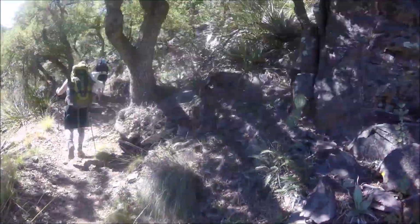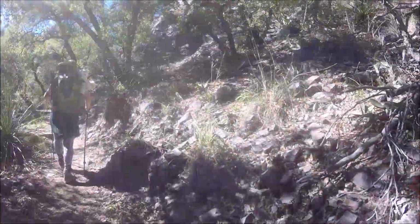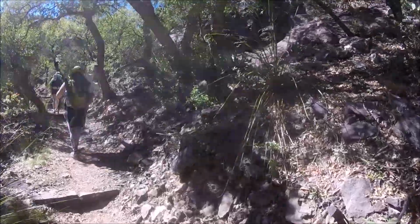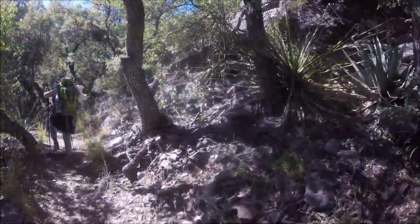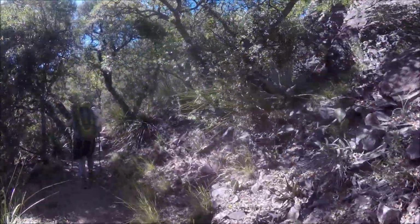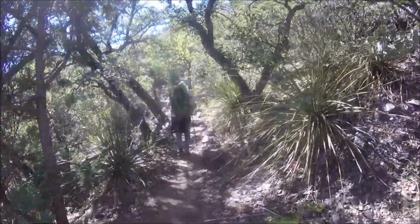We won't do Emory Peak because we had too much to hold us up time-wise. Anyway, past that will be the actual Boot Canyon Spring. We'll stop there and top off our waters. And you can go to Big Bend Chat or ask other hikers if there's water in Boot Canyon, because the Park Service just won't tell you.